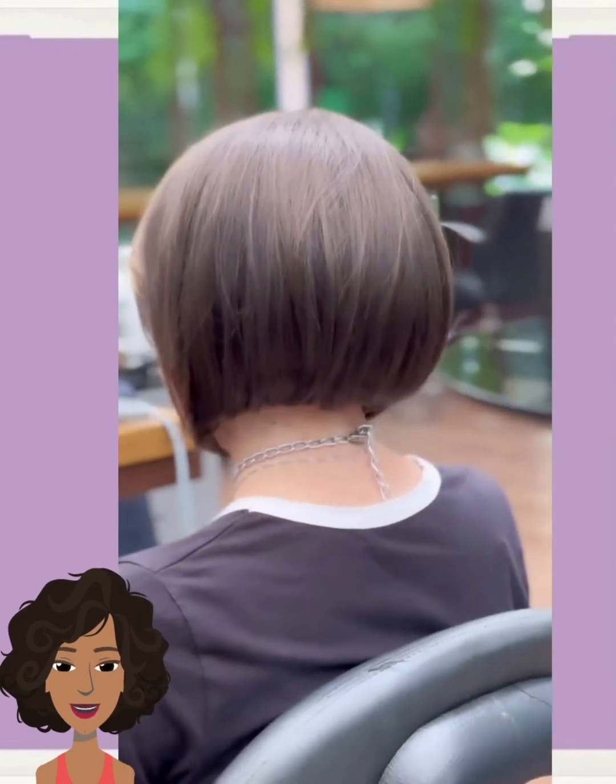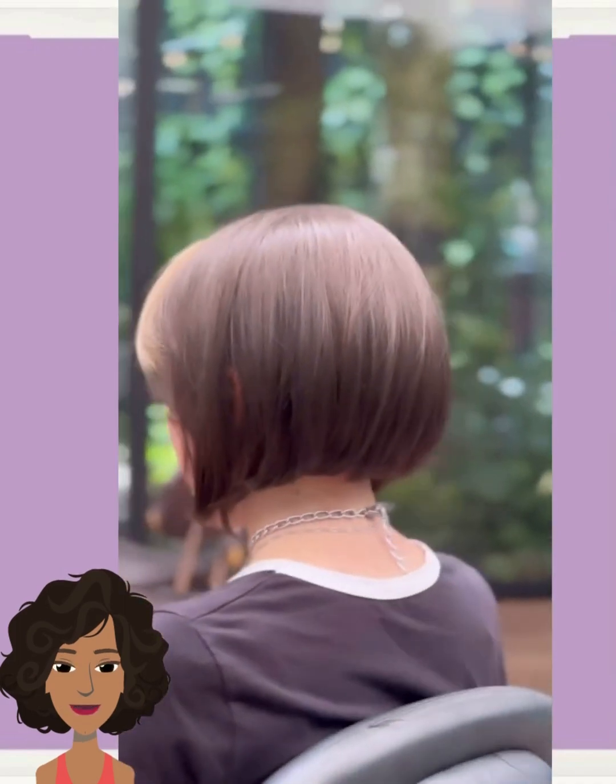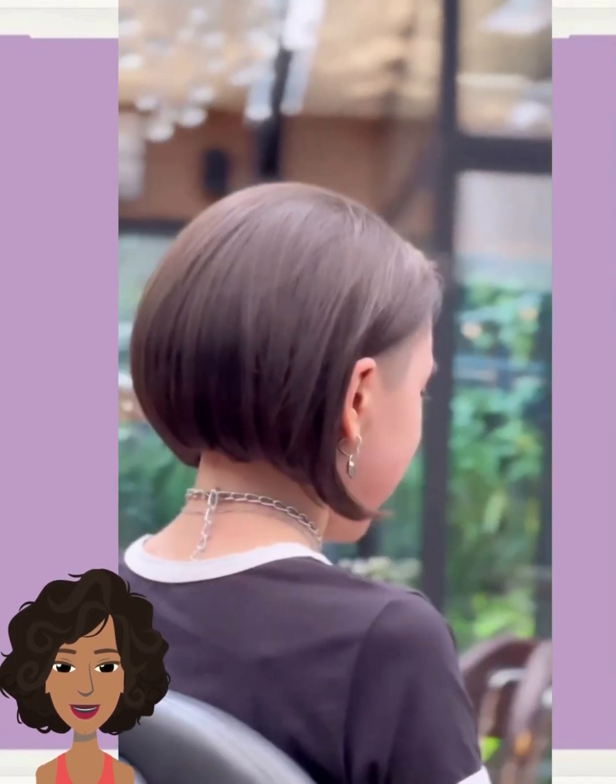And then we have someone with a bob haircut that features money piece highlight bangs. She has blonde in the front and then brunette in the back. Very pretty color combination.